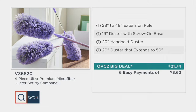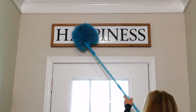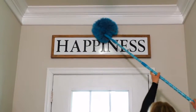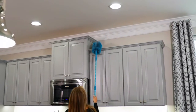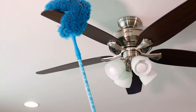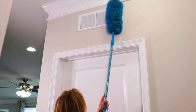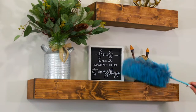And can you believe this easy payment? 6 monthly easy payments of $3.62. If you say, hey, I'm really tight right now, but man, I sure love that because that's so practical, what we can do is, for less than $4 a month on a credit card, we can get it sent out to you in the color you want, because remember, it's the only order of the year. So once it's gone, that's it for 2020.